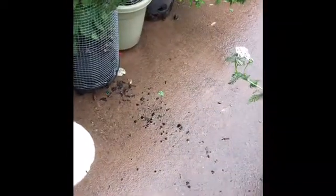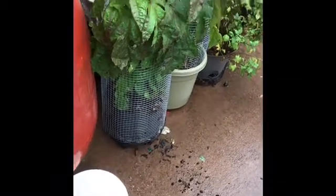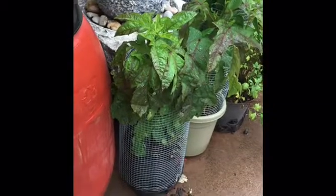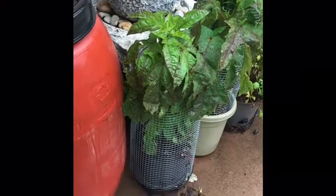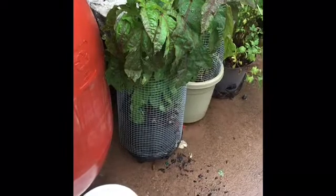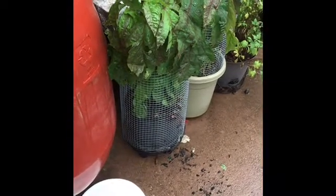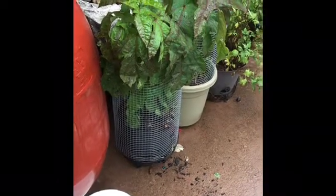And I wanna show you all another area where the rain and wind was destructive. It threw my hibiscus onto the ground. I was able to salvage it and pick it up. You can still see a little bit of soil. The leaves are a little bit banged up, but it wasn't broken, thank goodness. I think it was the cage that actually saved it from being completely ripped in half.